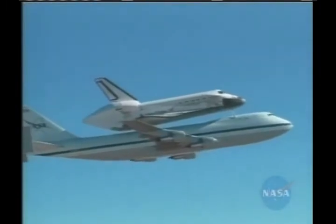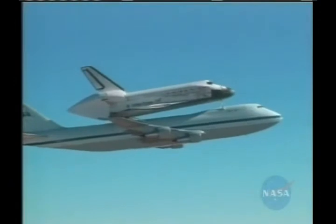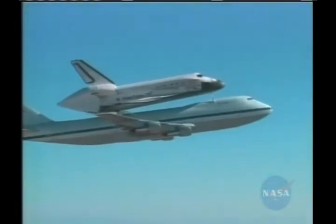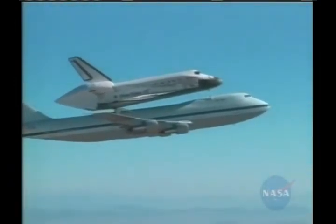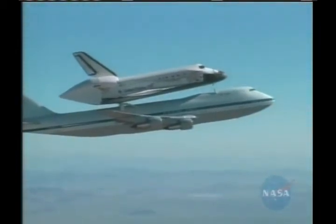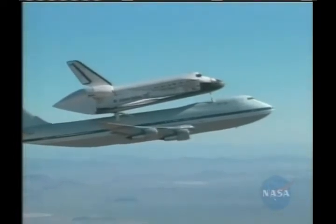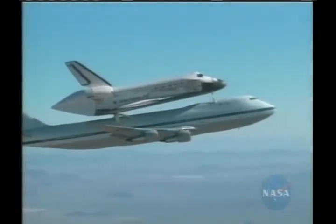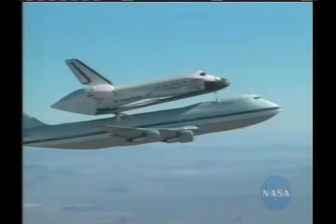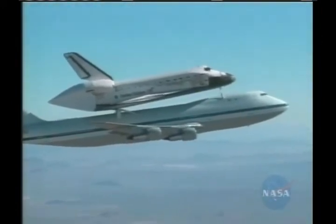On the first leg, a 3-hour trip from Edwards to the Altus Air Force Base in southwestern Oklahoma, then for a refueling stop. The next stop, Barksdale Air Force Base in Louisiana, for an overnight stay. And then the plans, weather permitting, will be a non-stop flight Saturday morning from Barksdale to the Kennedy Space Center shuttle landing facility.